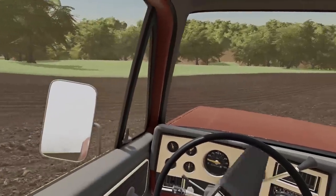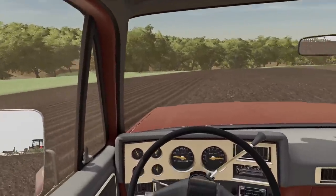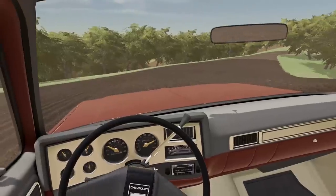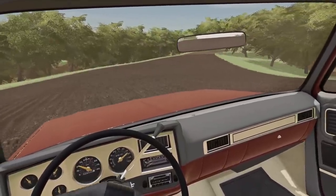So it looks like he's got one more pass through here. Or maybe, okay, he maybe has two more passes through here. And then he's good to go. And then, heck, I could probably start getting that planter. We could probably start planting those beans right now.